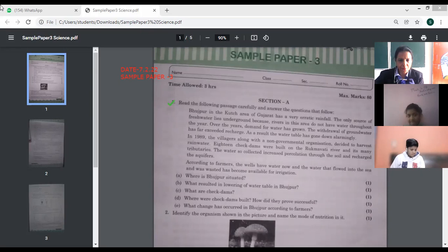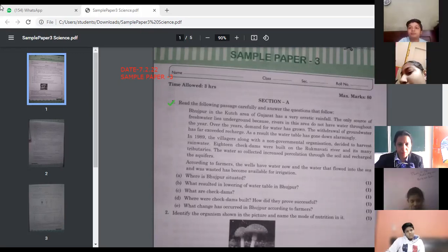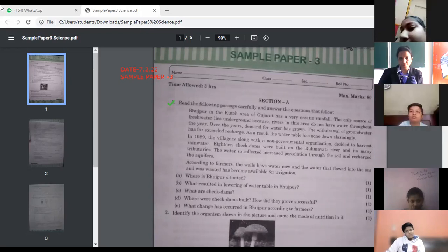Can I have the answer for the first question? Kindly raise hand. Where is Bhujpur situated? Yes, Fiona. Bhujpur is situated in the Kutch area of Gujarat. Okay, till here only. It's in the Kutch area of Gujarat.